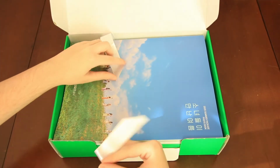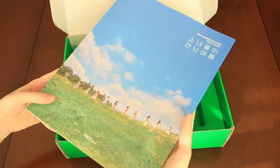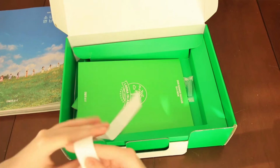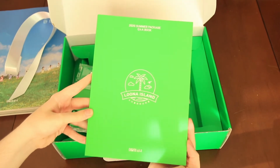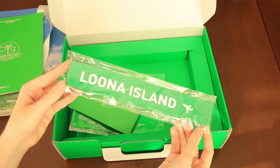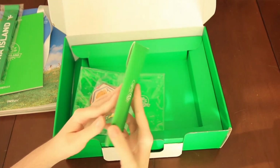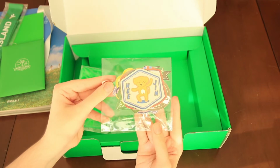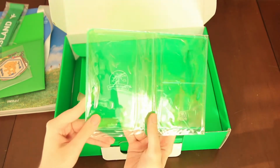And the first thing you see when you open it is the photo book. And let me tell you, this photo book is thick. Yeah, it looks like a travel book, and because it's super long, I would leave it for the last. And here we have the Q&A book. This kind of luggage tag. Some postcards. These stickers, which I think were designed by the girls themselves, and this passport cover thing, I don't know how to call it.